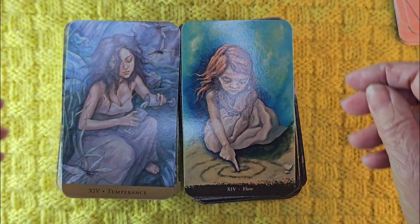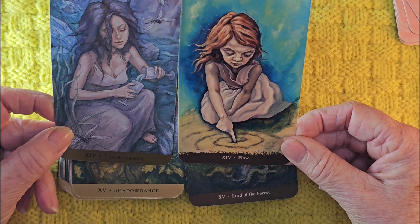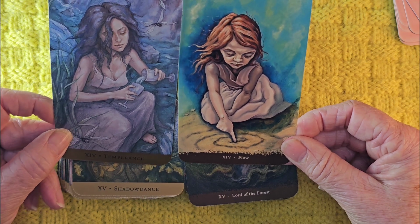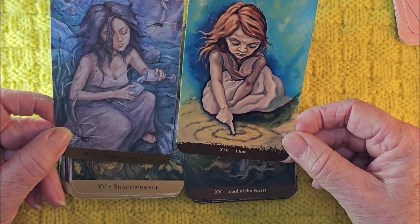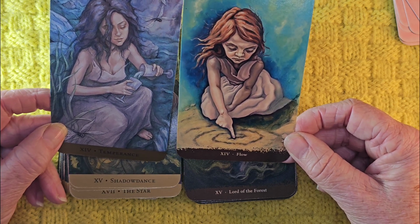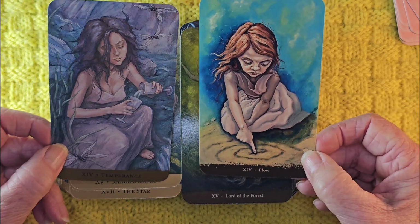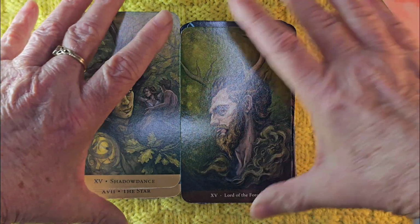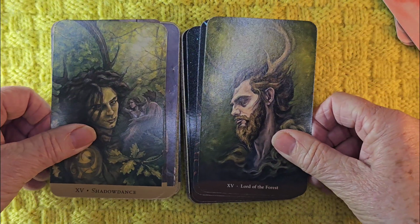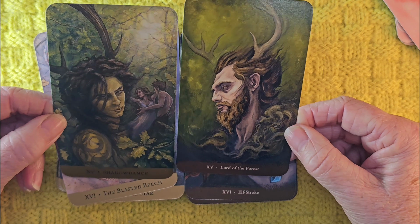I like warmth. So, Temperance is now Flow. We have a little girl drawing a labyrinth in the sand. So, yeah, different energy to what we used to with the flowing cups. The Shadow Dancer, or the Lord of the Forest. So they both look like Lords of the Forest, actually, don't they?